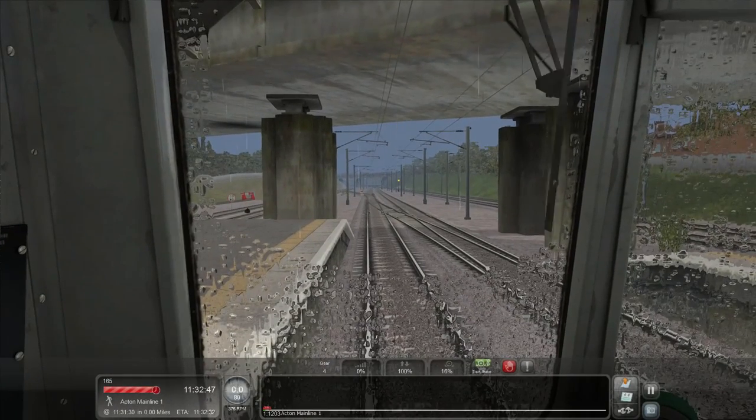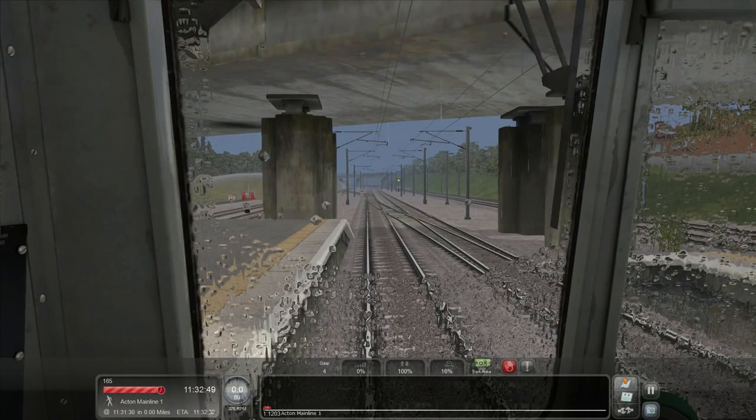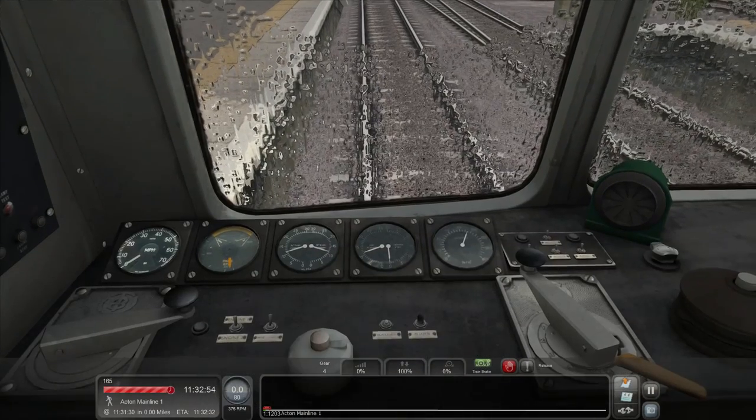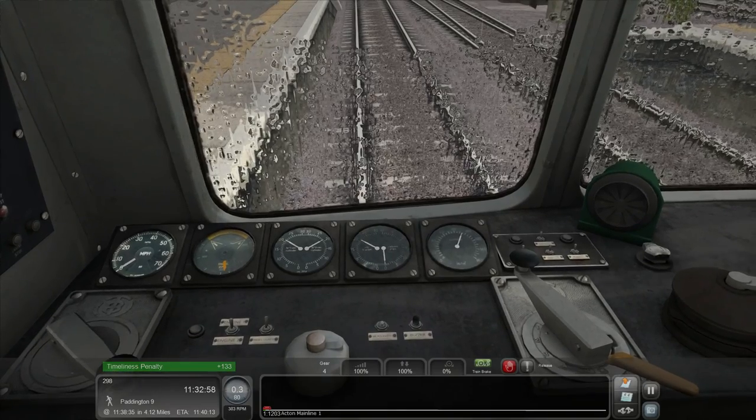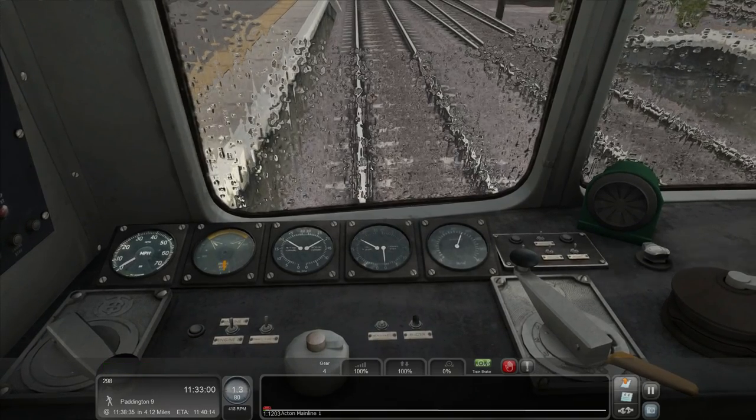Right. Come on. Let's just get going. All the passengers, just hurry up. We can do this, can't we? We can indeed. Right. Let's start releasing the brakes a little bit. That's it. Release the brakes. Go. There we go.